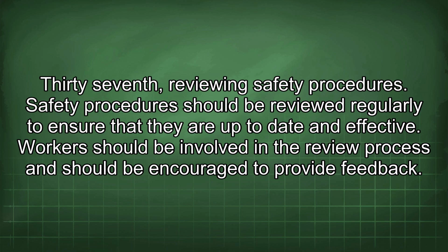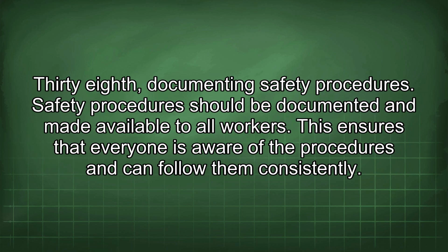37th. Reviewing safety procedures. Safety procedures should be reviewed regularly to ensure that they are up to date and effective. Workers should be involved in the review process and should be encouraged to provide feedback. 38th. Documenting safety procedures. Safety procedures should be documented and made available to all workers. This ensures that everyone is aware of the procedures and can follow them consistently.